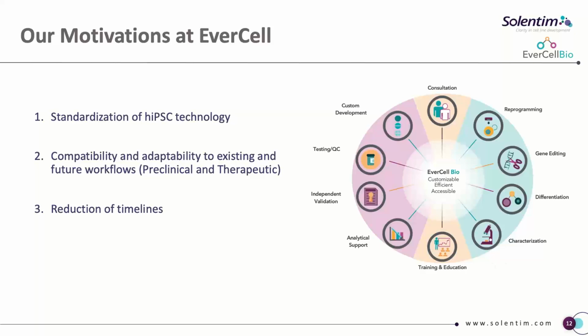And ultimately, we're looking for various traits in anything that we onboard or technology that we look at. Given that the field is relatively young and making advances every day, we feel that there really remains large opportunity to further enhance various portions of induced pluripotent stem cell workflows. Some of these areas involve, we feel, increased standardization among iPSC technology. We're looking for compatibility as this field is still rapidly evolving. It's important to maintain instrumentation workflows that can adapt now, but that are also forward thinking. And finally, if we can reduce timelines, it would be critical.